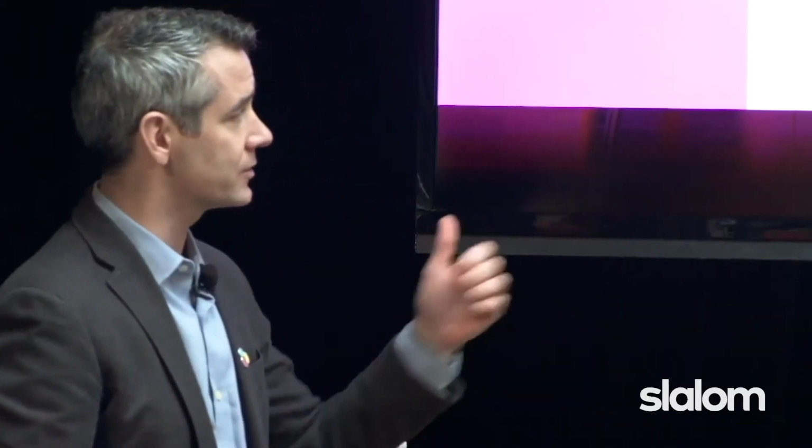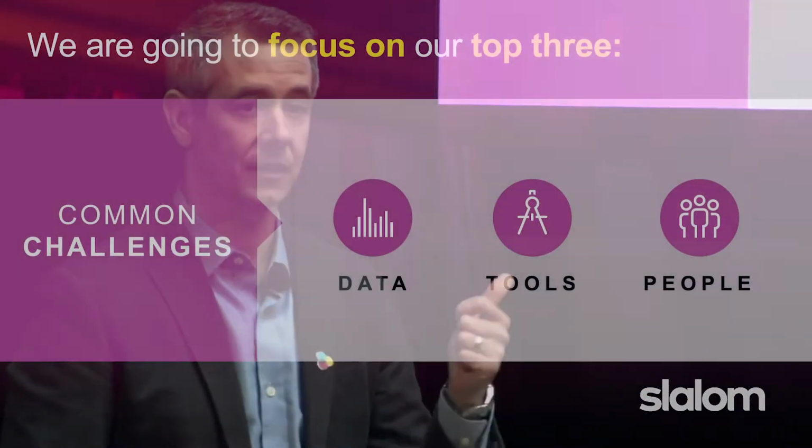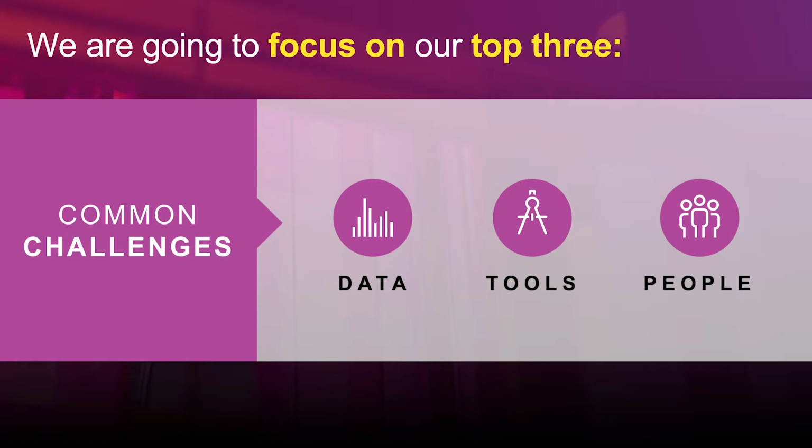So today, the last one there, culture. Is your culture actually ready for this? Do you actually want to collaborate? Do you like to stay in your silos? Sometimes physical space can be a detractor. If everybody's got high-walled, doored offices, that sends signs that maybe we're not ready to collaborate in some instances. So we'd love to explore three with you today: data, tools, and people.